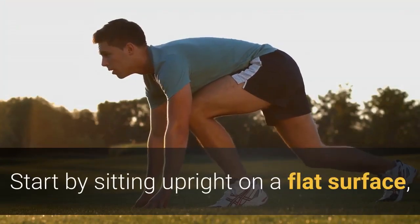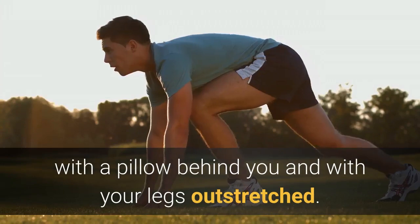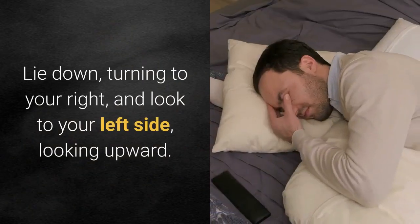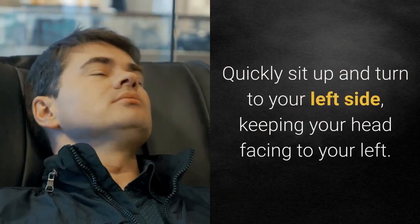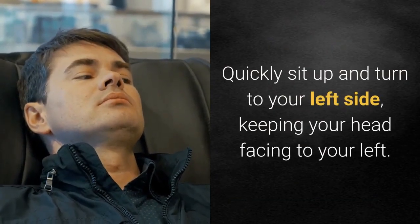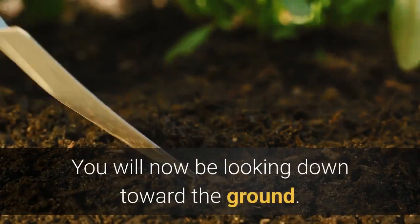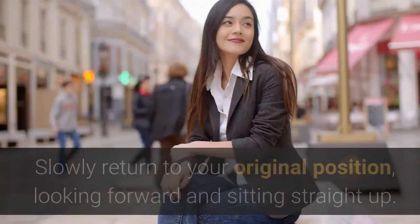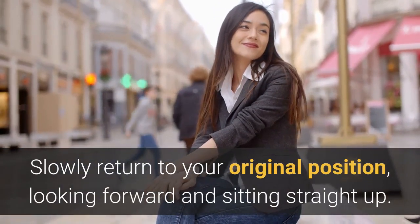Start by sitting upright on a flat surface, with a pillow behind you and with your legs outstretched. Lie down, turning to your right, and look to your left side, looking upward. Quickly sit up and turn to your left side, keeping your head facing to your left. You will now be looking down toward the ground. Slowly return to your original position, looking forward and sitting straight up.